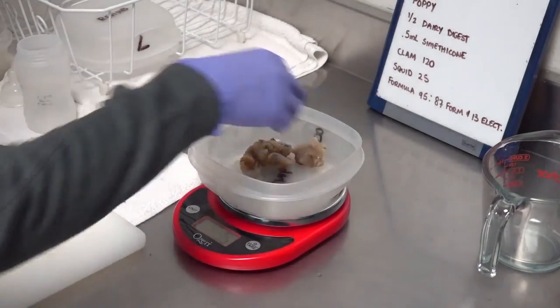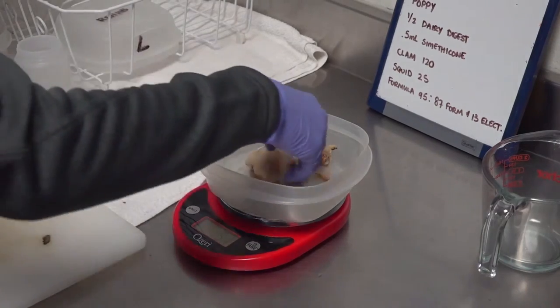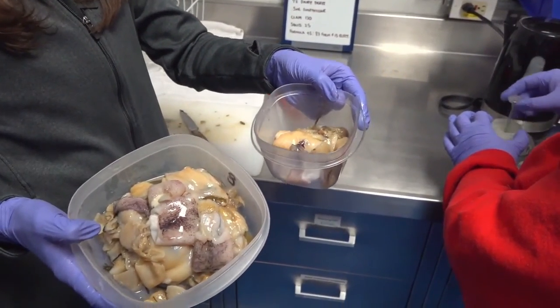Similar to human babies who need to be weaned off of a baby bottle and transitioned into solid foods, it's the same thing with sea otters. Here, clam and squid are on the menu, and they're being weighed out in order to keep track of how many grams of food each of our sea otters are getting.